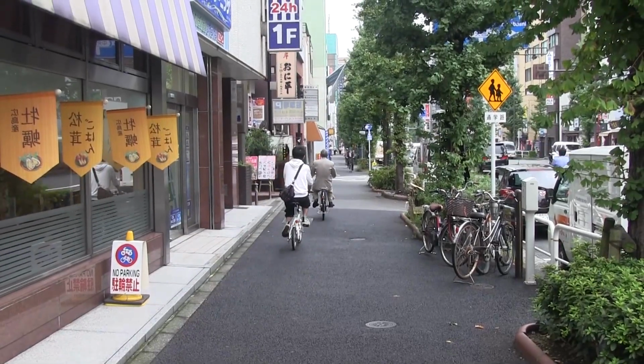In our city, Utsunomiya, we are one of the first places in Japan to implement this new policy, and there are many other municipalities which are following us. It will take a long time, but little by little, people start to ride on the roadway rather than on the sidewalks. But still, the majority of bicycles are on the sidewalks.